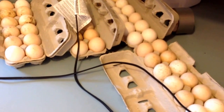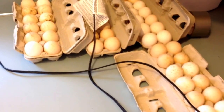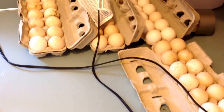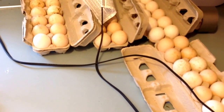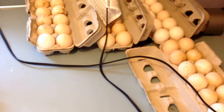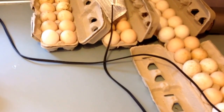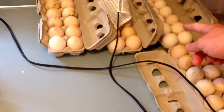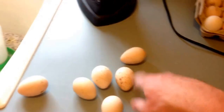Now, turkey eggs and chicken eggs typically remain viable only for 8 to 12 days. And some of these eggs are actually closer to 20 days old, 22, 25. And I've kept them in order. The older ones here, newer, even the newest, and these are just the past 2 days.